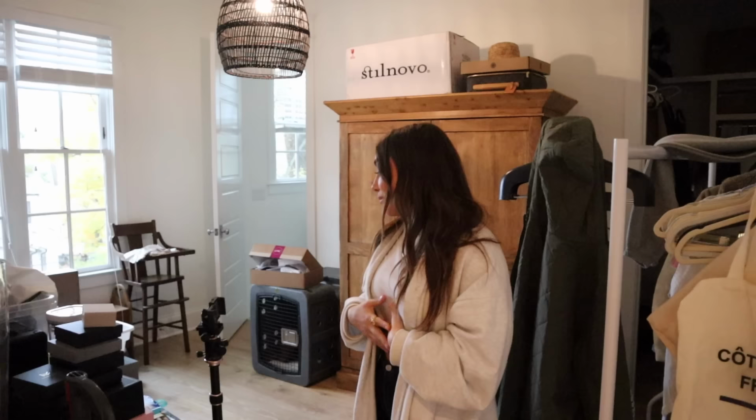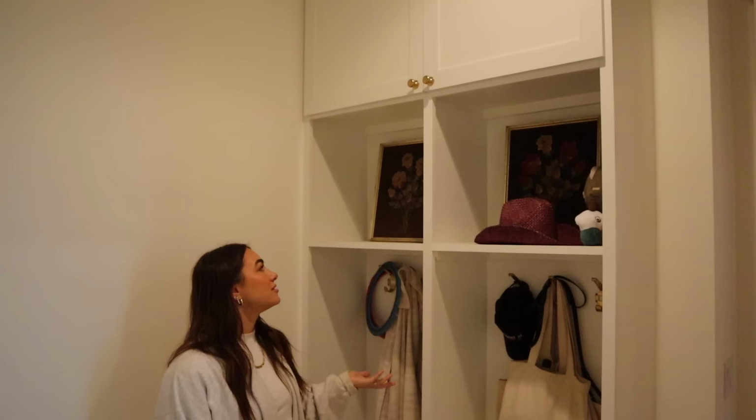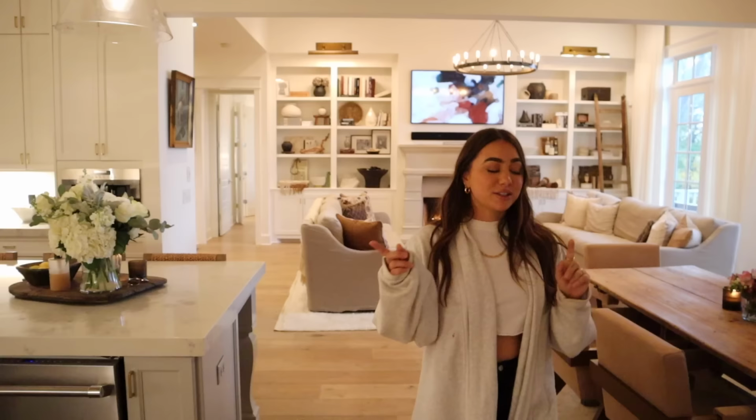It's very unfinished though. And then we have these cute little cubbies. When you walk in, you see these in a lot of houses, but it pretty much ends up being just a catch-all for our bags and hats, Booker's frisbees, his toys. It's kind of like the Booker zone a little bit. And we just hang a bunch of stuff. It's all there. The stuff we use when we take Booker on walks, because we're always exiting out that way. So convenient.